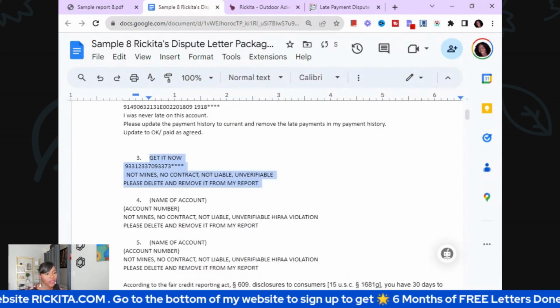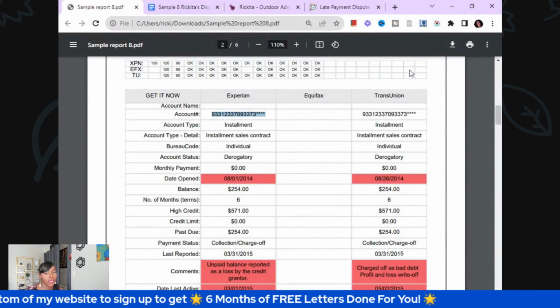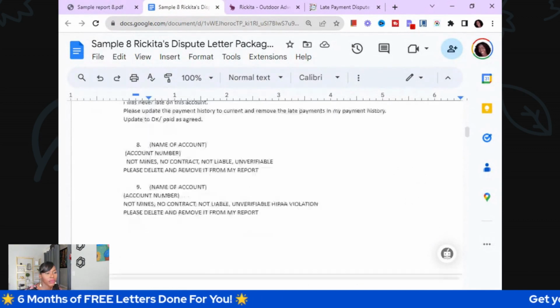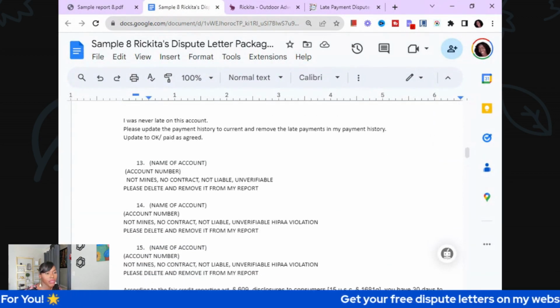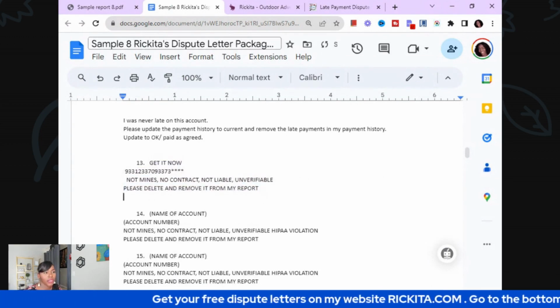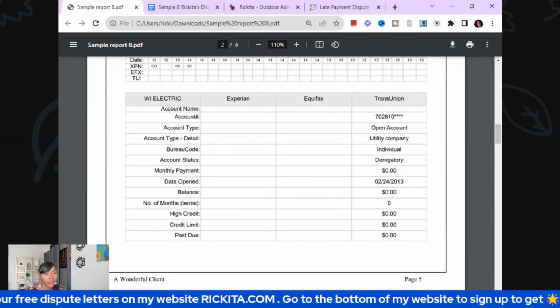Okay, perfect. Now let's go ahead and copy this whole account, because it's on Experian and on TransUnion. So we're not going to put it on our Equifax letter. So this is Equifax. Let's skip that. It's not on Equifax. We just need to put it on our TransUnion letter. Okay, perfect. All righty. So we have another one.